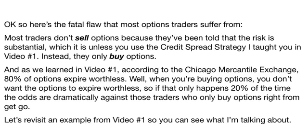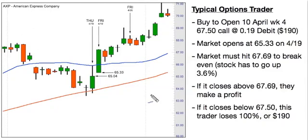Let's revisit an example from video 1 so you can see what I'm talking about. So here's a chart from video 1, American Express Company, AXP. And the typical options trader is going to buy to open 10 April week 4 67.50 calls at a 19-cent debit. So instead of using the credit spread strategy like you learned in the last video, the typical options trader tends to go for a home run trade by buying cheap out-of-the-money options. So in this example, they might enter an order to buy to open 10 April week 4 67.50 calls at a 19-cent debit, which cost them $190 out of their account.